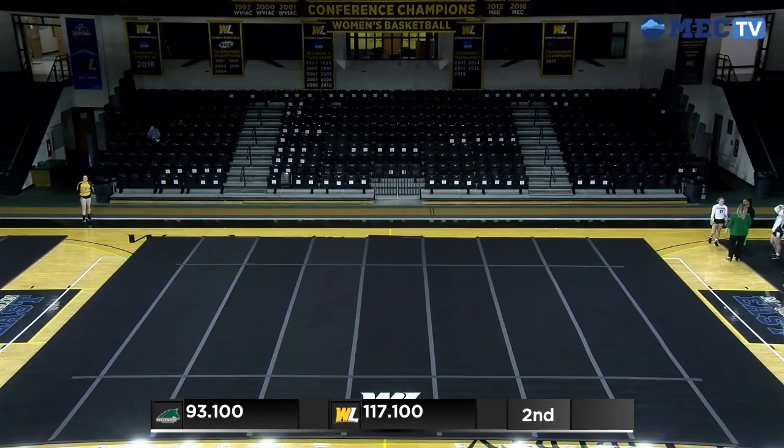The season opener having another strong performance from the last 2, Chrissy Carpenter and Mackenzie Holland, the aerial and 6-element. Holding it down on the left is Megan Despres in the open. And as they compile the scores, we're waiting for West Liberty in the 6-element pass.